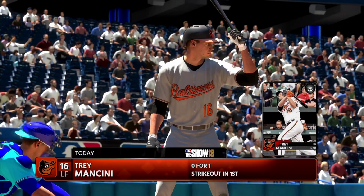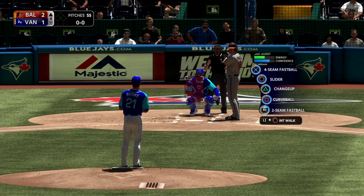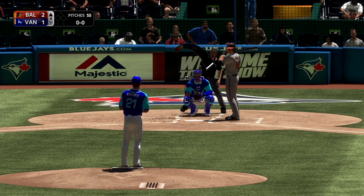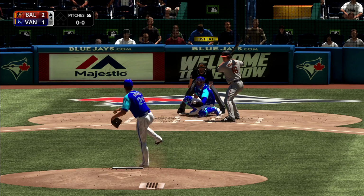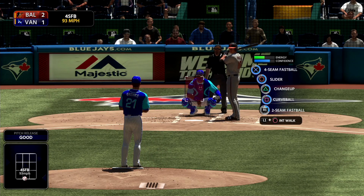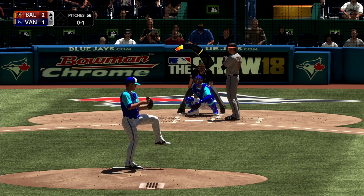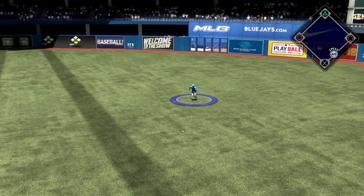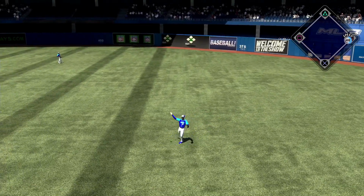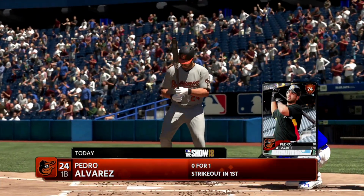Ready for another chance, Trey Mancini, 0 for 1 for him here in this one. He's ready. Here's the first offering. Right over the middle, knee high. The windup and the 0-1. Hard hit ball to second. He lays out, but he can't make the play, and it's through into right. So the Orioles get their leadoff man aboard to start the inning.